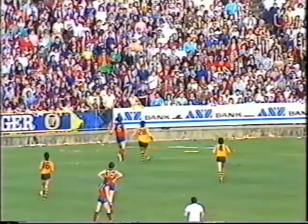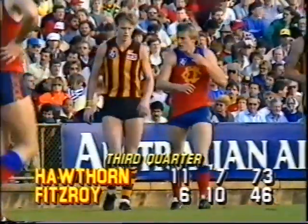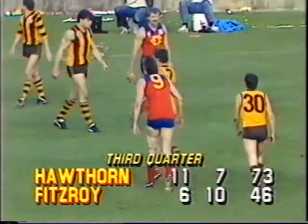Out of bounds on the full, I think, or did it just bounce inside? I'll have to look at the boundary umpire. He indicates that it just bounced inside, and Osborne getting up too. Yes, he obviously fell heavily in the skirmish in which the free kick was awarded. Fitzroy badly needing a goal.